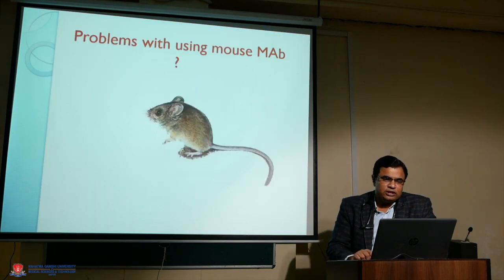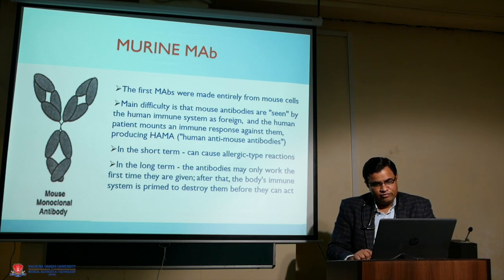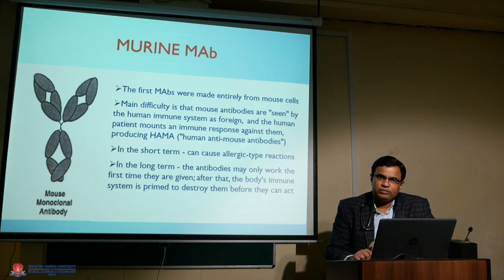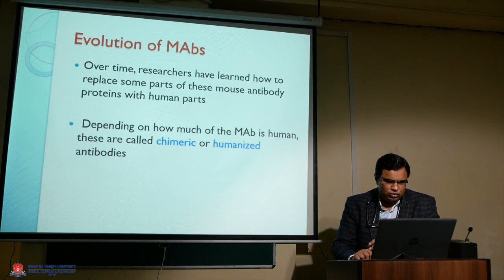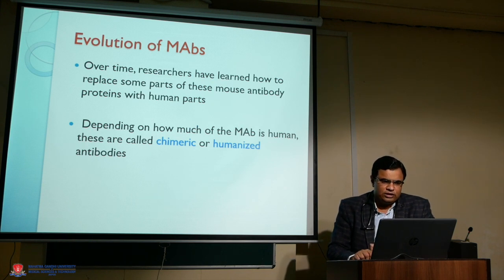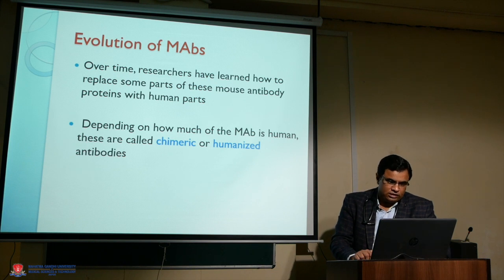But what is the problem in using mouse monoclonal antibodies? These were the first monoclonal antibodies, made entirely from mouse cells, but the main difficulty is that they are antigenic. Our immune system becomes reactive and tries to destroy these cells. So after mouse monoclonal antibodies, there was an evolution of monoclonal antibodies over time. Researchers have learned how to replace some parts of the mouse antibody protein with human parts, and depending on how much of the antibody is human, these are called chimeric or humanized antibodies.